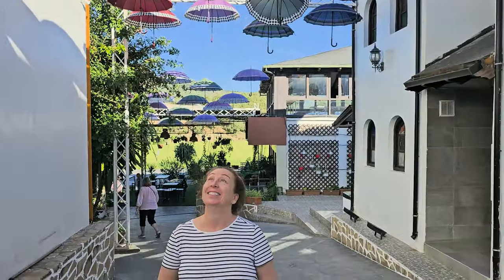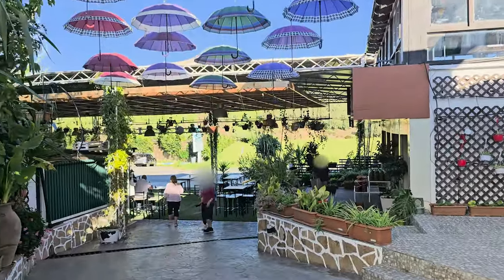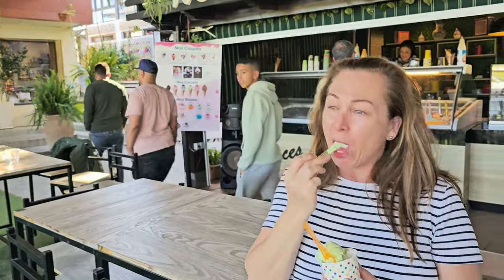Stop for the toilet, the roadside in the middle of the country. Oh, look at how pretty this is. Look at the umbrellas, and the little plants and the seats outside. And then a little restaurant here. What's it like? I'm not a pistachio ice cream fan, I've just decided. Okay. Have you? That's for you.